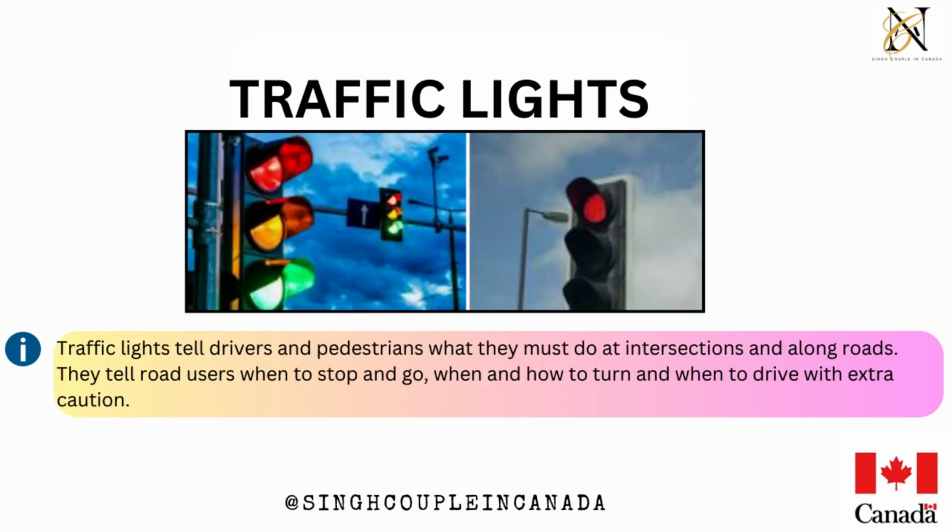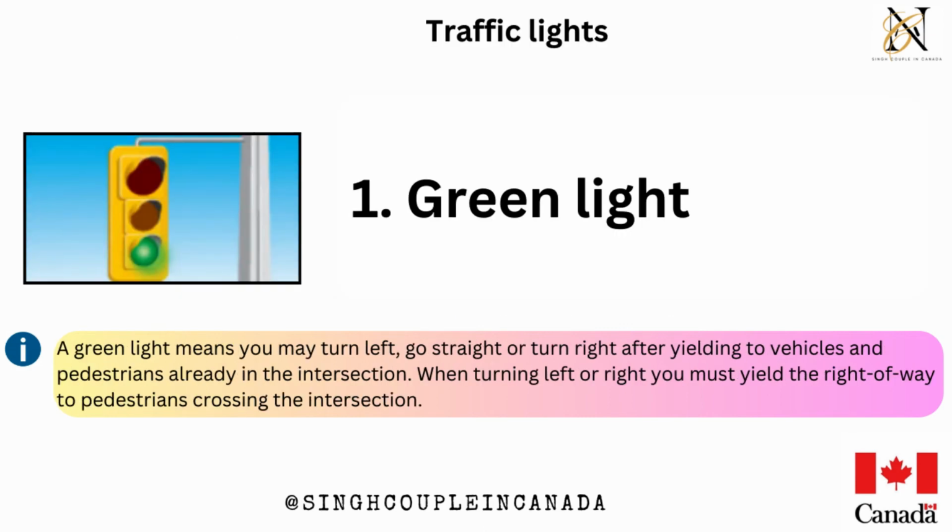Traffic lights. Traffic lights tell drivers and pedestrians what they must do at intersections and along roads. They tell road users when to stop and go, when and how to turn, and when to drive with extra caution. Green light. A green light means you may turn left, go straight, or turn right after yielding to vehicles and pedestrians already in the intersection. When turning left or right, you must yield the right-of-way to pedestrians crossing the intersection.